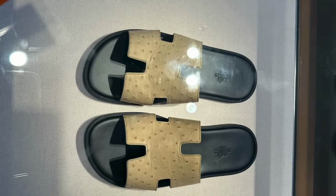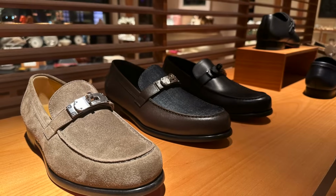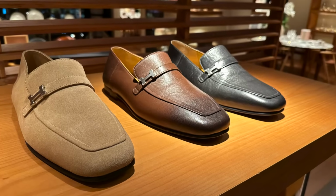And then heading up to the men's section to check out some shoes for Hubby, since he loves Hermes' shoes. He particularly loves their loafers. Here are some of the classics. I really like the brown with the burnished finish. Hubby does own one of them in a different color.